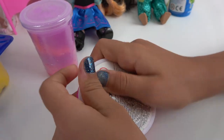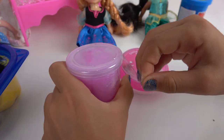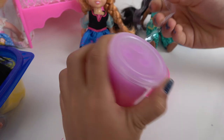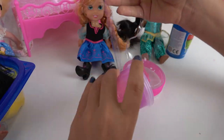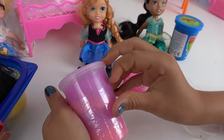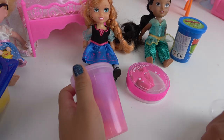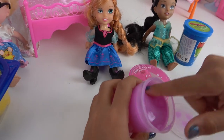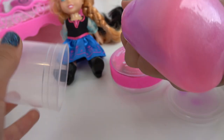Now, let's review the other slime. Okay, let's see. This slime is newer than the other, because it has plastic wrapping, or it's not new and Barbie just put this to secure it. Later, the next time I come to her shop, I'm gonna ask her why it has this. Woo! Whoa, what's this? Oh! It's actually really cool slime.